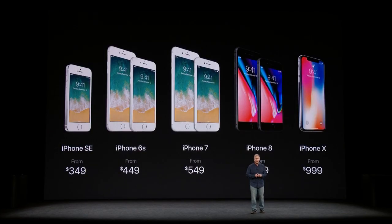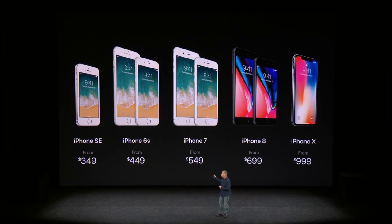So this is our lineup for the holidays. Now, every year we say it's a great lineup for the holidays, and it is. But this year is really special. It starts with iPhone SE, iPhone 6S, iPhone 7, the new generation iPhone 8, and the futuristic iPhone 10.